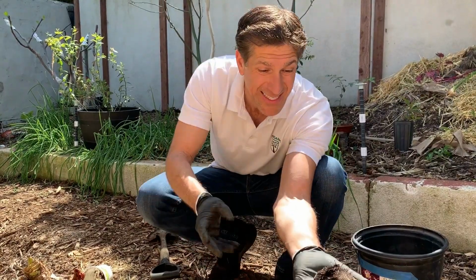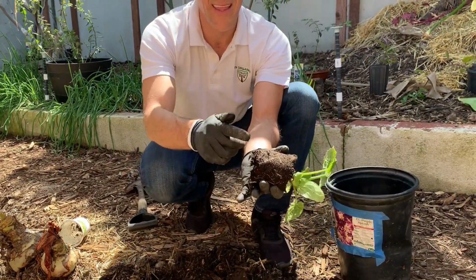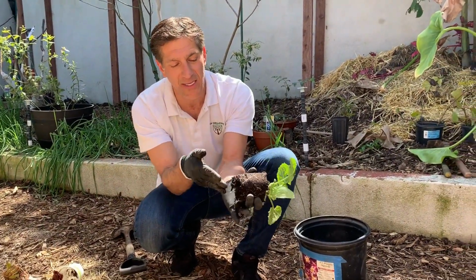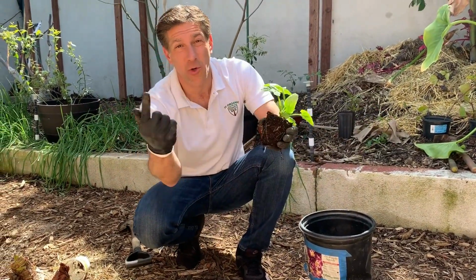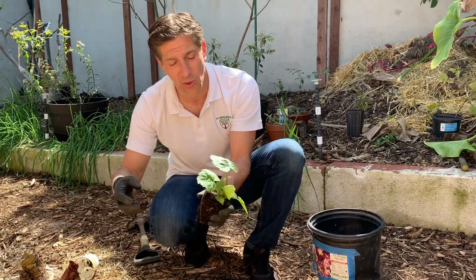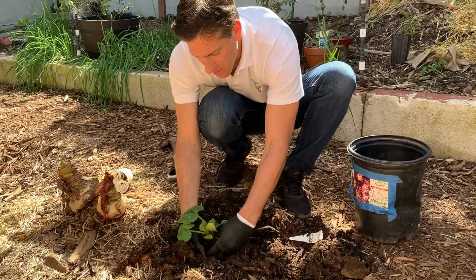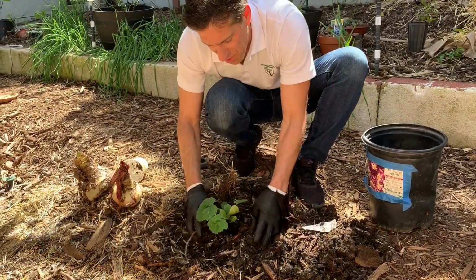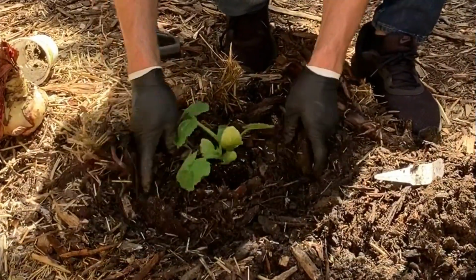If there's any coiled roots, this one doesn't, but you can feel free to simply rip those off to prevent the continuation of coiling roots throughout the entire growing season. But now it has an excellent shot at just growing down and out instead of growing in a spiral. So it's important to remove those coiled roots before planting. And here we go. Again, being cautious to plant it at the same level it was within the container.